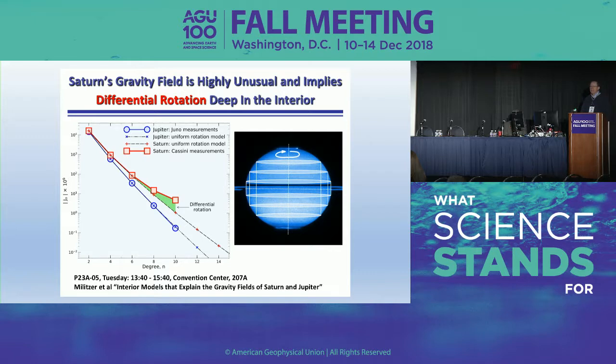The curve at the left compares the gravitational harmonics up to degree 10 from Jupiter in blue and Saturn in red. And what you can see is that the Jupiter results show two curves that are almost on top of each other, one for uniform rotation and one for differential rotation. You apply that same kind of model for Saturn and you see a very large difference between the differential rotation and the solid body rotation, clear evidence for a very deep differential rotation, probably on cylinders deep within Saturn itself. And this will be highlighted in a talk this afternoon by Militzer.